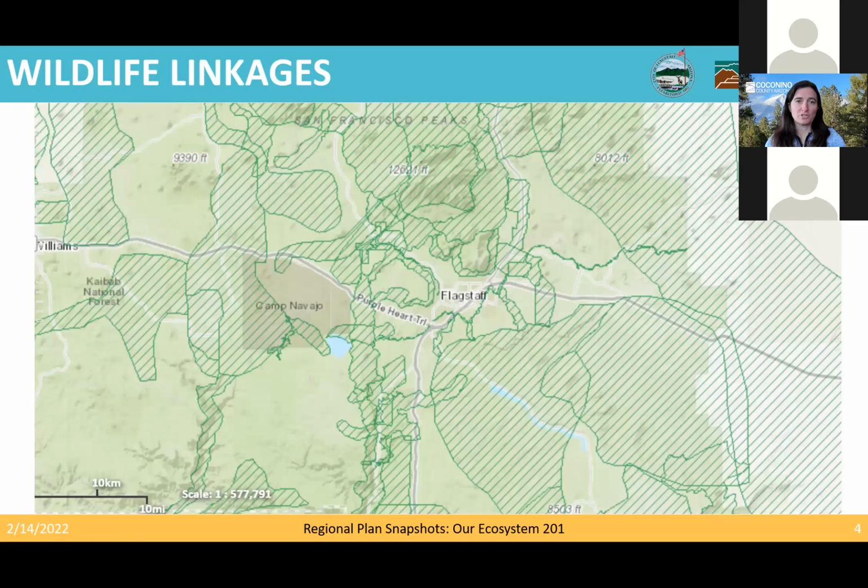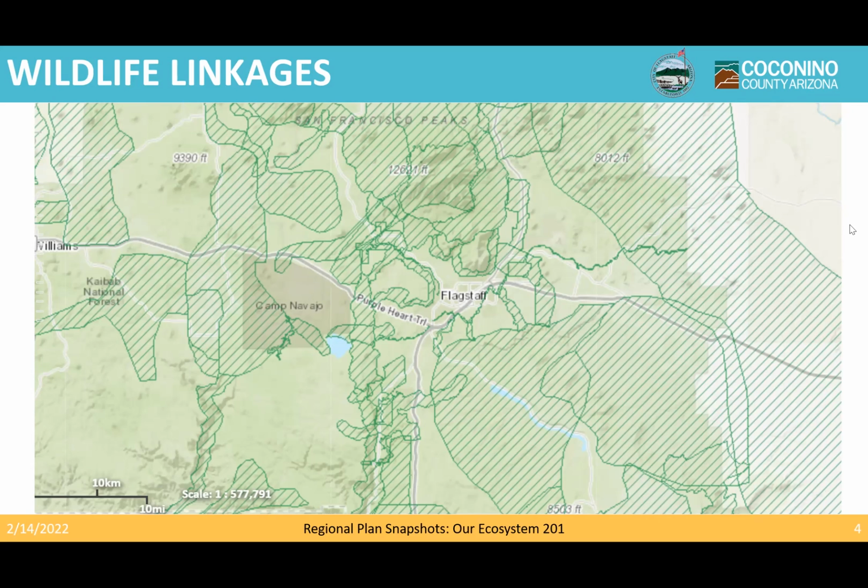So right here, we're showing wildlife corridors. This map shows wildlife linkage zones in the planning area. These are those green striped polygons we're looking at. These are areas that were identified in a multi-agency effort in 2011. Animals use these areas to travel between patches of intact habitat, and this is necessary for them to be able to find food and mates at different times of year. And it's also so populations can intermix and they don't become genetically isolated. So this is really important for necessary life processes for wildlife.